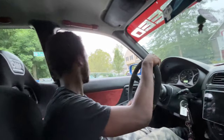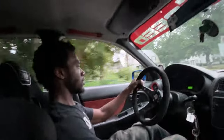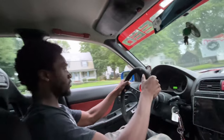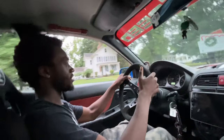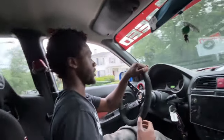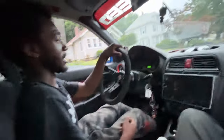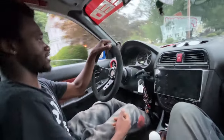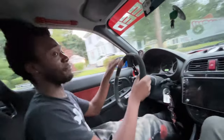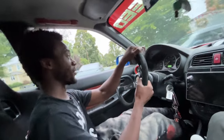Same as when I put the wastegate in, I just need to figure out where to get on the gas again. Right turn. Yeah. That was apparently 14 PSI that I hit right over there. I didn't even realize. I didn't even feel like I stepped on it that much. Hey, yo, that blow off valve though? That shit sounds fucking cool.